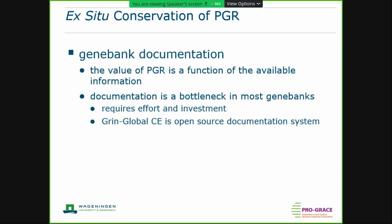Also, the characterization evaluation is done in collaboration with the breeding sector. Characterization we do ourselves. That's during regeneration. Evaluation often requires specific expertise available at the breeding companies. You notice I'm speeding up, right?